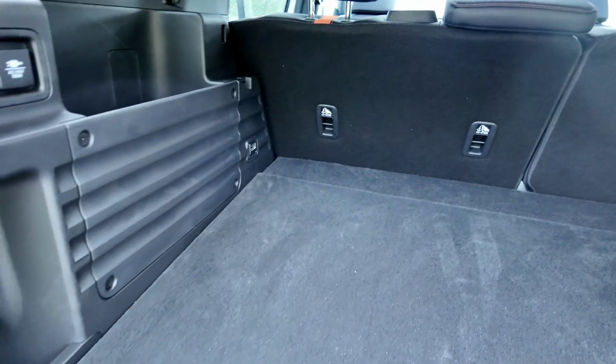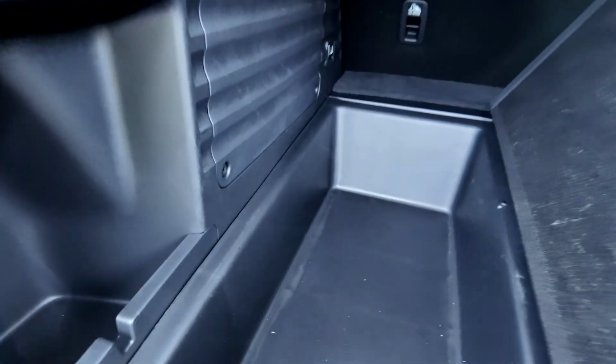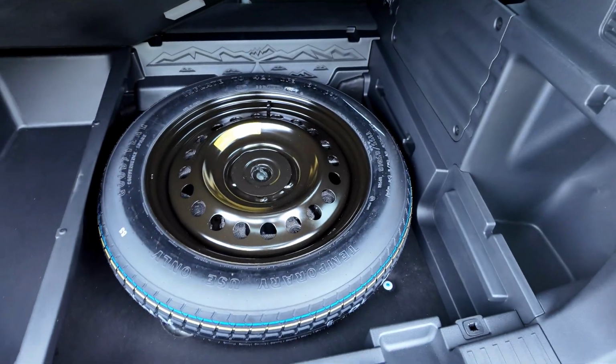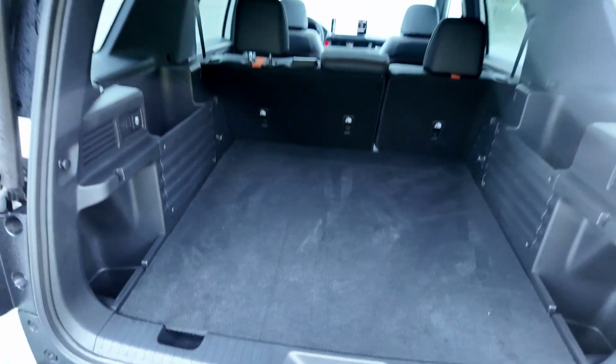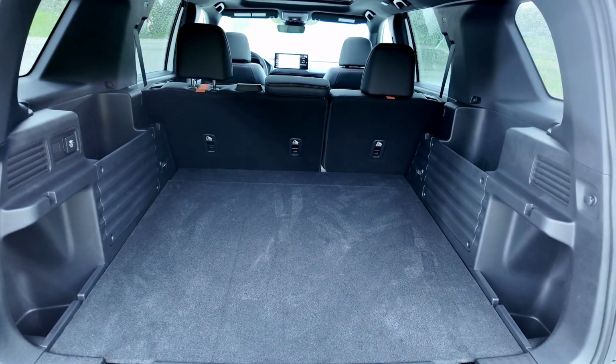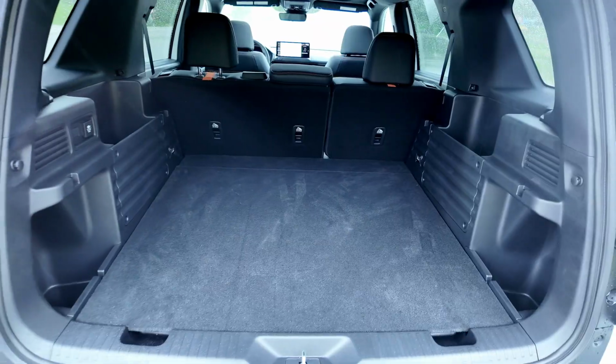This is just awesome. And up underneath here, oh wow, look at that. You've got more storage underneath. That is impressive. And a full tire. Wow, you actually get a tire. Way to go, Honda. Spare tire and everything. If you drop the second row seats, you're gonna get 83 cubic feet of space. It's massive. You can sleep in this thing without any problem.